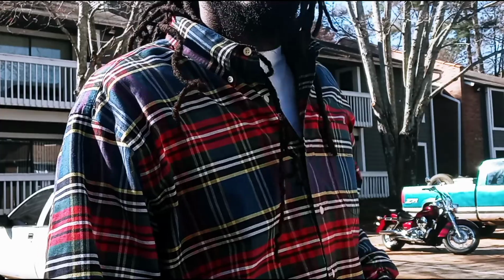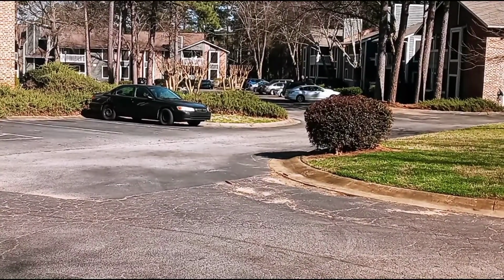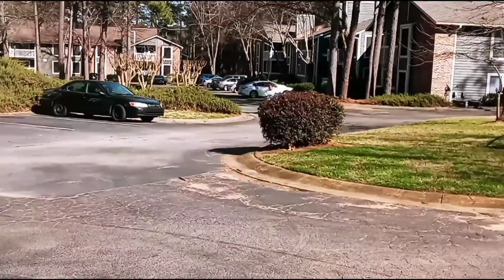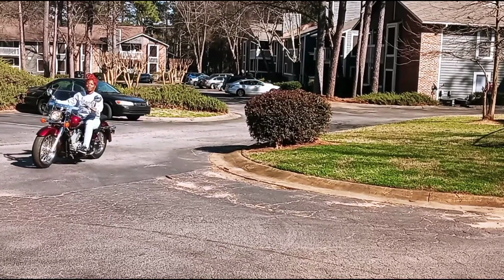So yeah, y'all stay tuned, man. We'll get some close-ups on it, let y'all see what's going on, some little slow motions, man. There she go, coming around the corner, her new Honda Shadow. Clutch.